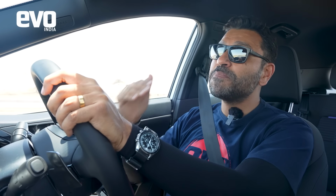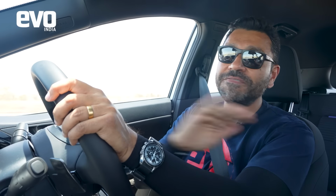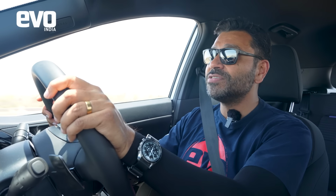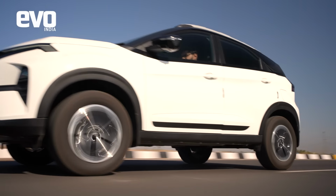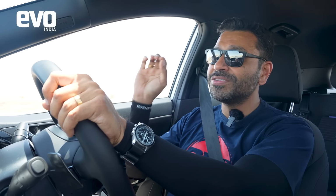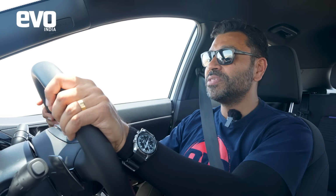So in terms of performance, you're almost there. You get damn good fuel efficiency with this diesel engine. On the highway, you get over 20 kilometers to the liter. No turbo petrol will ever give you that kind of efficiency. It is a refined engine. Not as refined as the 3XO's diesel, I must point out, but for most intents and purposes, this is a refined engine. The bings and bongs on the Nexon are much better than the 3XO. This is not deafening like it is on the 3XO.